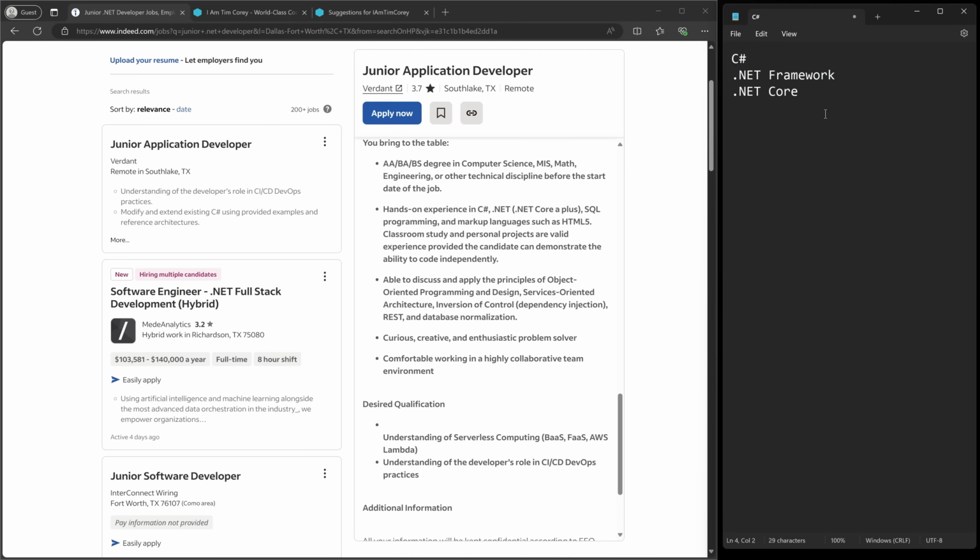Okay, SQL programming. So we're going to say SQL. And markup languages such as, which is interesting. That's another one of those things that kind of indicates this might have been built by an HR person. Markup languages such as HTML5. What does that actually mean? That's an interesting question. Do they mean Markdown would also be applicable? Probably they mean web language. They probably just mean HTML. But again, HTML, HTML5, you want to put HTML5 on your resume to match up that keyword.